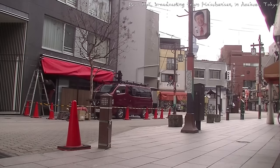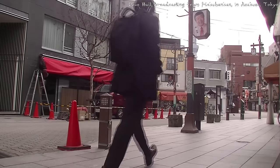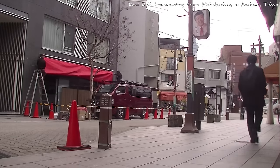It looks like the old sign is now coming down, the old awning. Maybe the whole thing's coming down, or they're going to just replace the awning itself with a new pattern. I don't know.